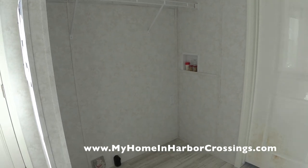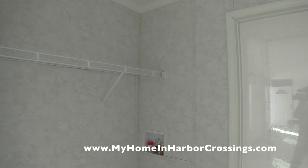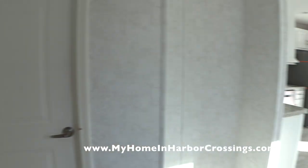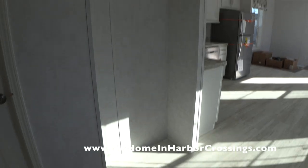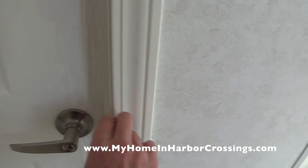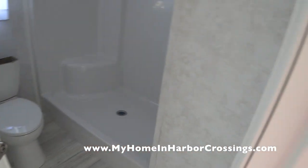So here you see the laundry room area. And this is a regular size washer and dryer. There's the valves. Now, you're also seeing the house as it comes with the little rubber bands that hold everything in place. So we're gonna take those off together and see everything for the first time.